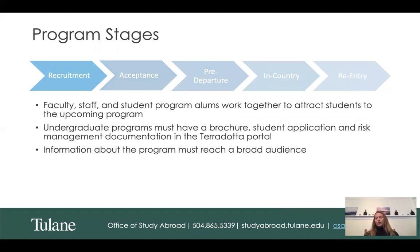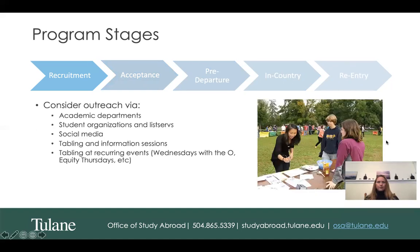So if you're planning to run a summer program, you want to have your proposal approved the summer prior so that you can get your program into our software, get your application in the system, so that the fall prior to the summer that you want to go, you're advertising for the program to students.